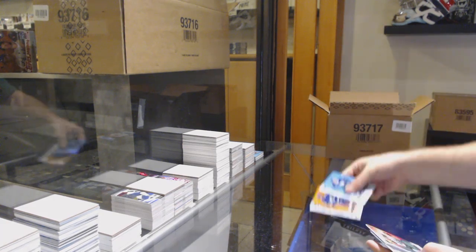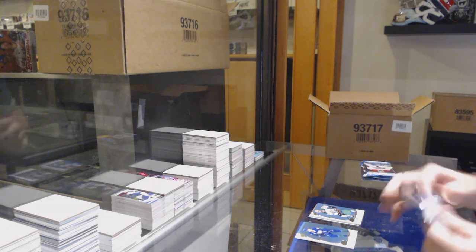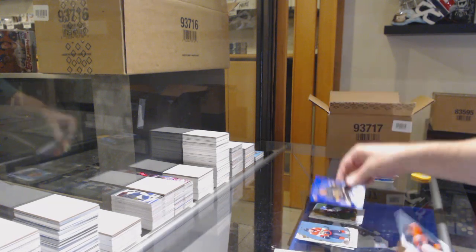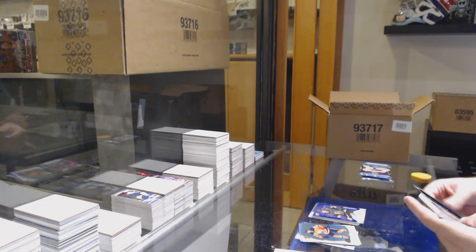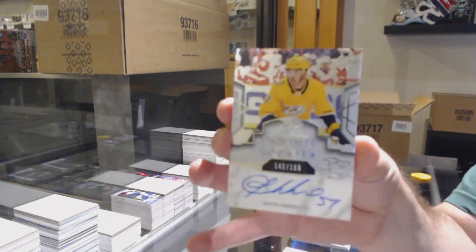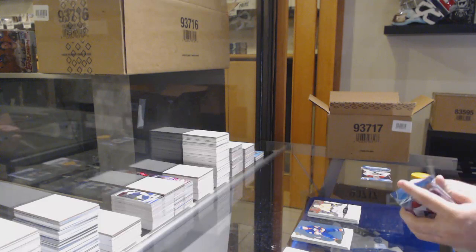We've got a Tampa Bay Lightning orange of Kucherov. Seguin base jersey for the Dallas Stars. We've got a McKinnon green for the Avalanche. Sub-zero to 999 of Cody Glass for the Vegas Golden Knights. We've got a Blake Wheeler for the Jets. And an exquisite rookie auto to 199, Dante Fabbro, for the Preds.